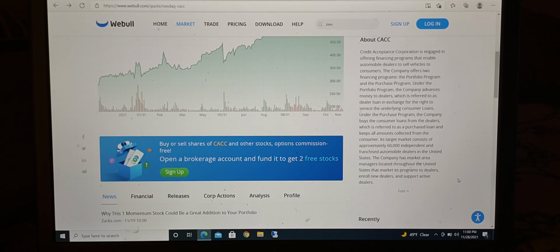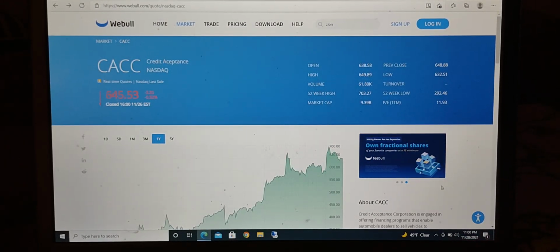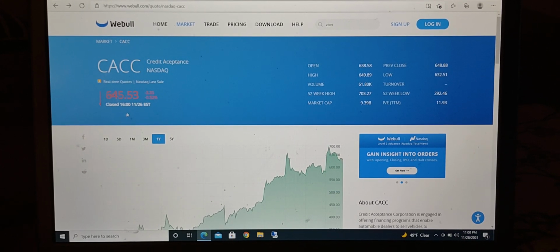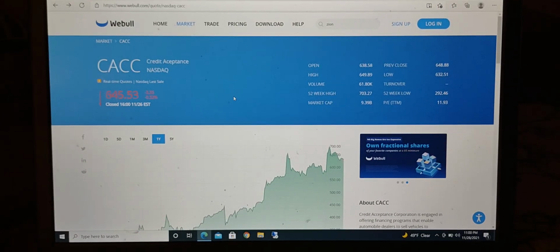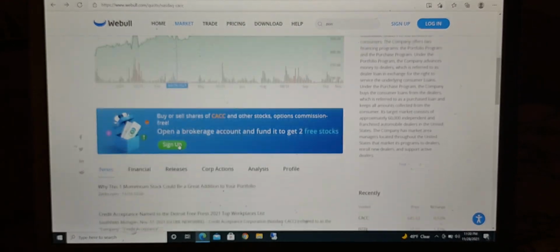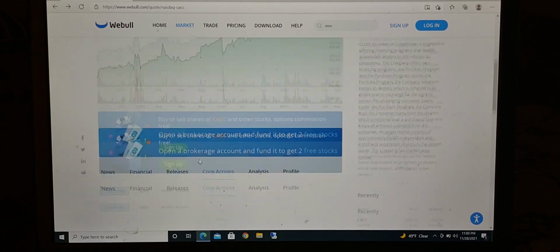This stock actually reminds me of Ally Bank. Ally Bank actually does more online banking, and they also work with a lot of automobile dealers. So in this case, Ally is actually cheaper, and compared to the dividends, I'm sure they do pay dividends. I think Ally would be a better bet. But again, let's see if they actually raise their dividends. So I'm going to show you that right now. It looks like I have no data for the dividends. So we're going to move on from that.